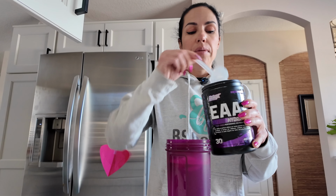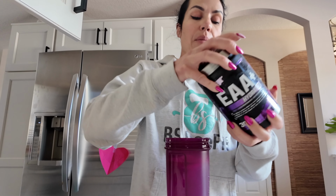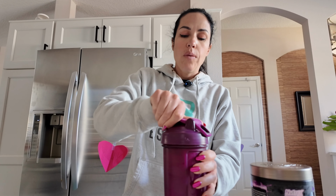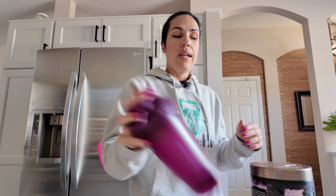So full scoop. And I love the EAAs plus hydration because you're getting your amino acids, but you're also getting the hydration formula, which clearly I need today. So let's try it. And then I'm gonna make my usual breakfast. You guys just saw it, so I'm not gonna make it again. It's cream of rice with whey isolate and almond butter and blueberries. And then I'm gonna go for a short walk. My husband's like, just keep it low key. Tell your clients you're gonna be a little bit today.